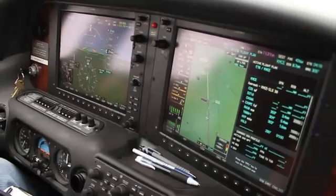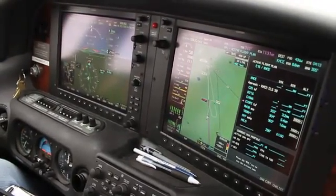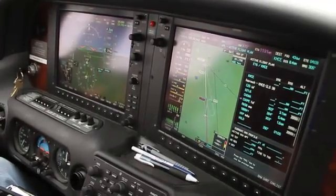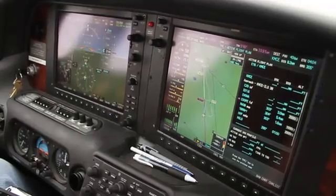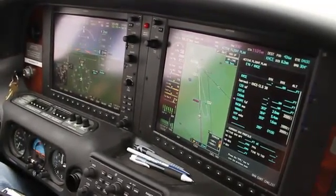Merced traffic, Silver Cirrus inbound on the ILS 30 in IMC, Merced. In case anybody's in the pattern down there, they know we're coming. If the weather was correct, the out deck is below pattern altitude, so nobody should be in the pattern.